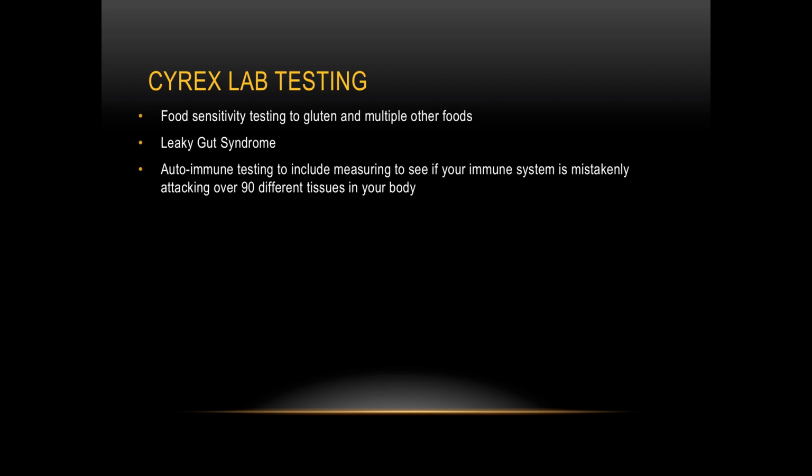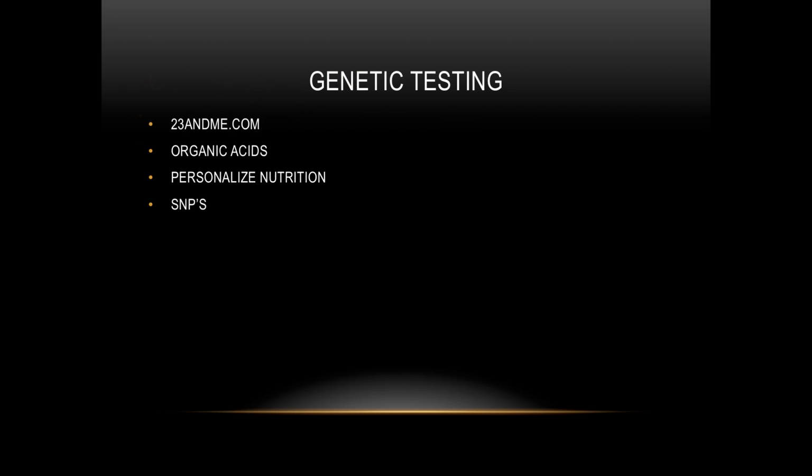CYREX does some amazing testing with food sensitivity, chemical sensitivity, and autoimmunity. If we really need to look closer and a little bit more in depth, they have several panels that we might run on a patient to really get to the bottom of the problem. And then we really like to look at the genetic testing. So we'll have the patient order their genetic test from 23andMe.